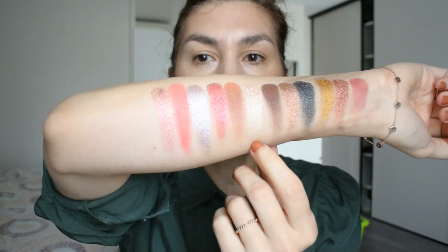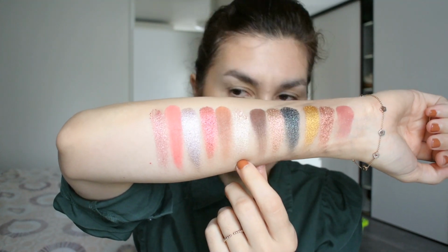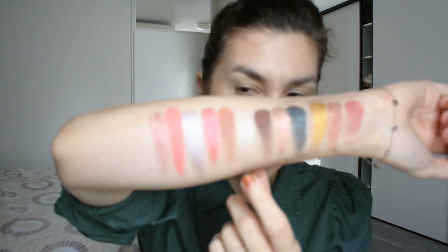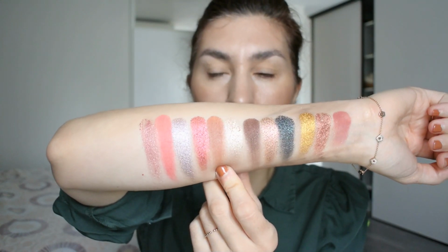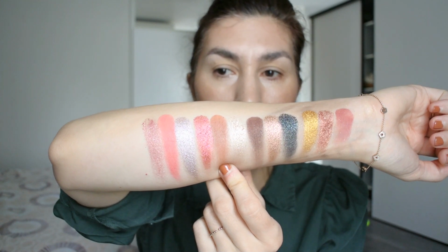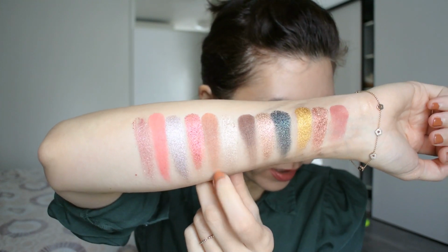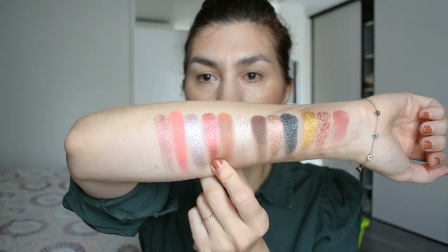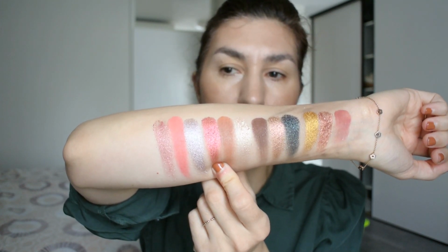So starting off the second row, we have the shade Galactic Glow, which is a super boring champagne shade. Then we have the shade Sunset Amber, which is a gorgeous, slightly camel toned brown. I'm really excited for this shade. Then we have the shade Lotus Luxe, which I believe is a repeat from her Golden Opulus 6-pan, which I don't have.